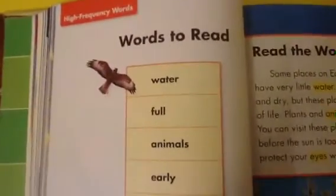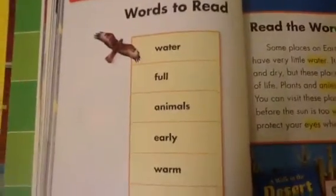A Walk in the Desert by Carolyn Arnold. Words to read: water, full, animals, early, warm, eyes.